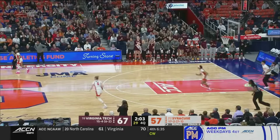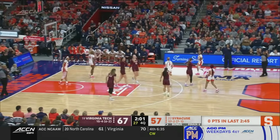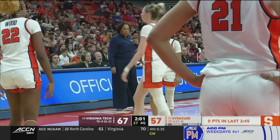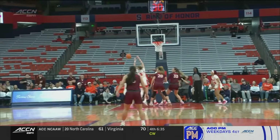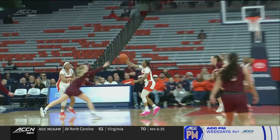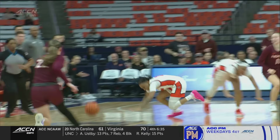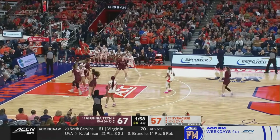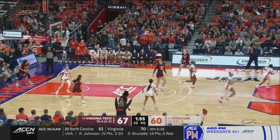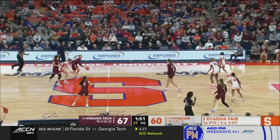Well, Fair's been a little gimpy here the last couple of minutes in this fourth quarter. Hope she's okay. Fair and Wilson both collided off of the tipped rebound. She was limping a little bit before this. Yeah, that's unfortunate. Fair hoists a three and hits. How about that? Wasting no time, making a 7-point game. Well, you can never count that kid out.